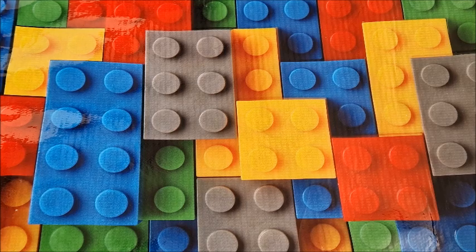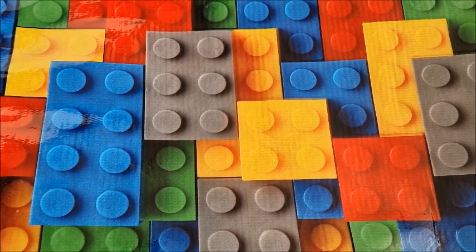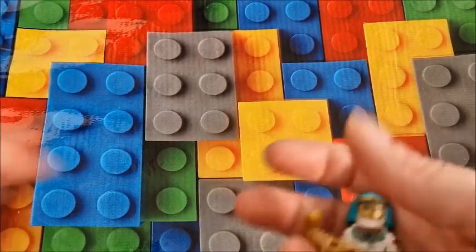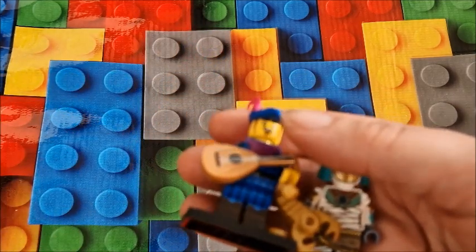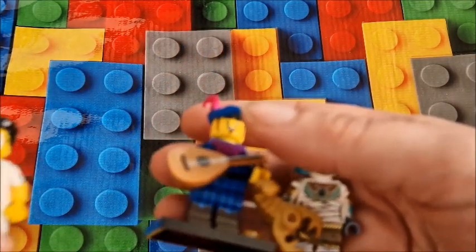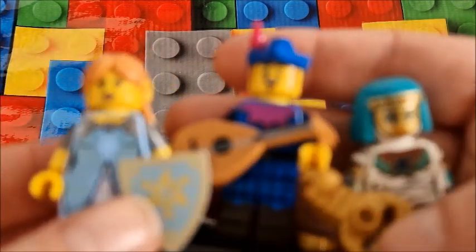Okie dokie. So let me show you these minifigures, which I picked up today. I'll show you Nathan's first and then I'll show you mine. So once again, as I say, Nathan's scenes are pirates, knights and Star Wars, and obviously he's collecting the random minifigures as well that he likes.